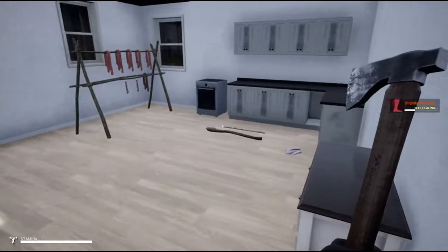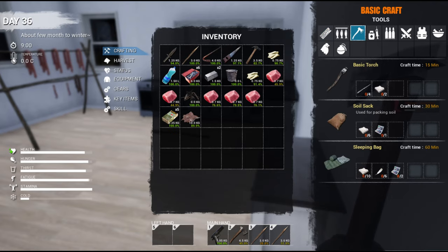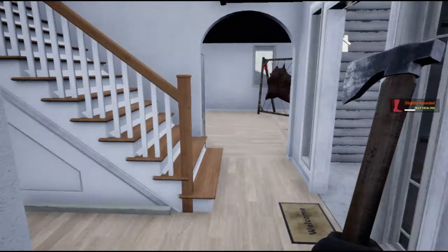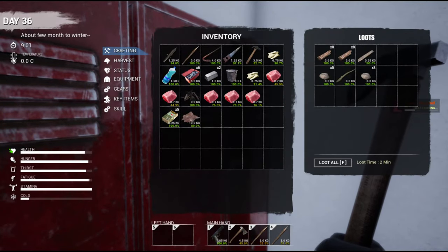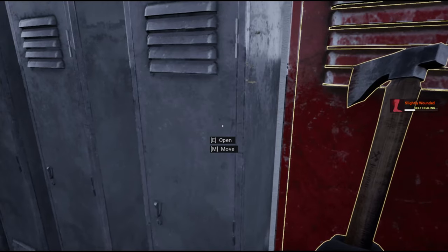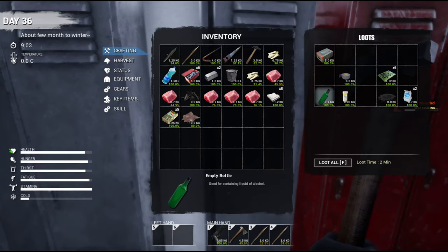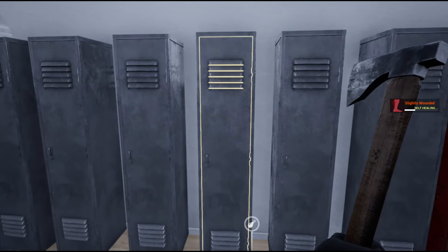I need to get a bandage. Let's look and see what medical bandages. Okay, I do have booze and rags. Let's look at booze and rags. Booze. Oh, here we go. Rags. We need a salt. I know I had some booze in here, one of these lockers.